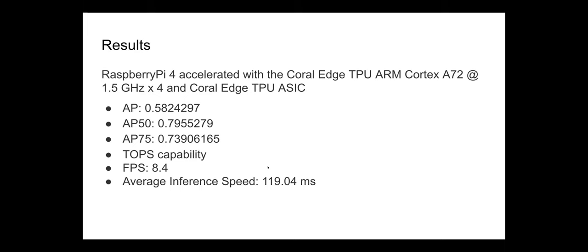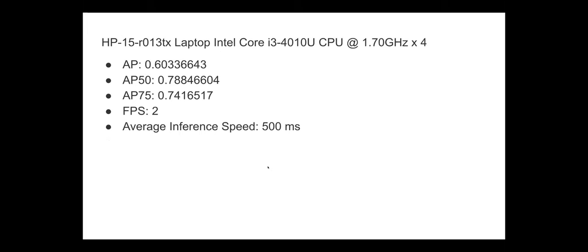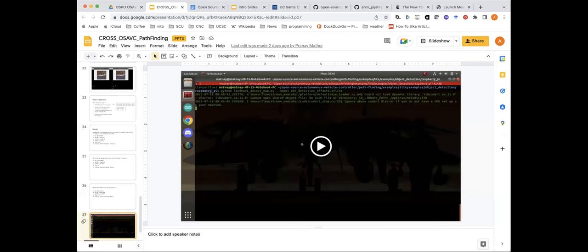Next slide. And in comparison, when we tested our methods on an i3 CPU powered laptop with a quad core processor, we were able to get just 2 frames per second and an average inference speed of 500 milliseconds. Next slide. And on just simply a Raspberry Pi, it was nowhere comparable to the results that we were getting with the Coral Edge GPU. This is a video of our demonstration. I can't get it to play.